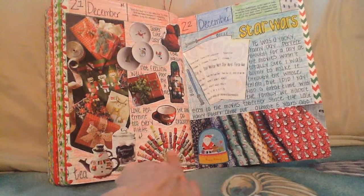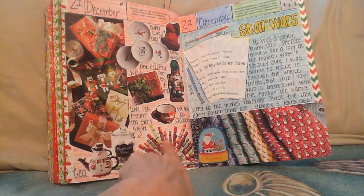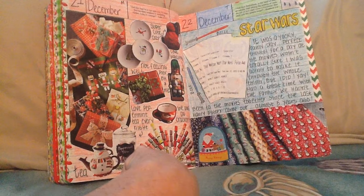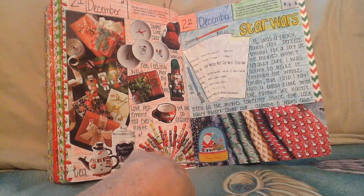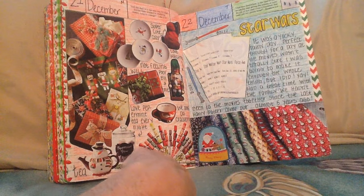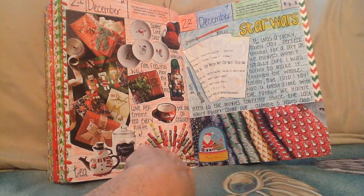And then here's just like a picture of crackers. They do those in Britain, but they do sell them here. Why, I don't know, because it's not an American tradition. But yeah, so I just thought those were pretty, so I put those in there.